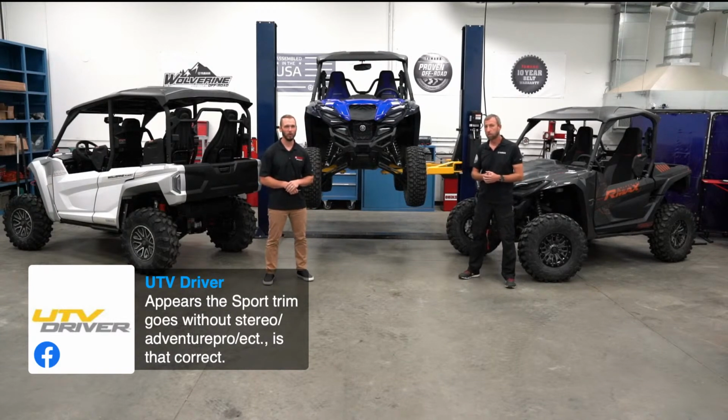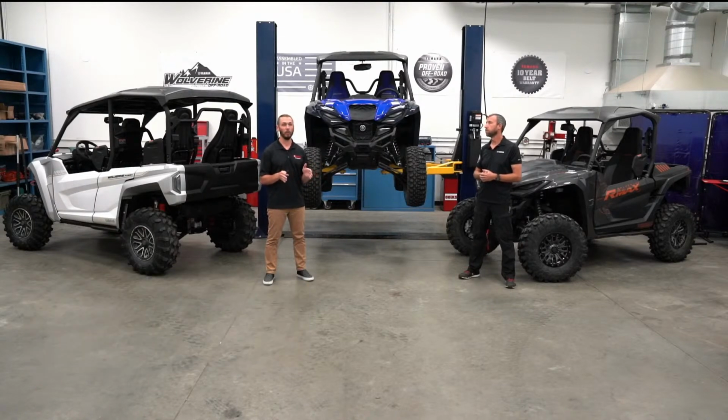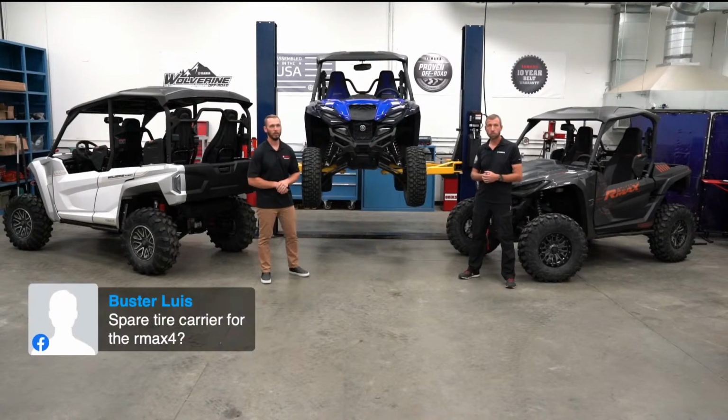Appears the Sport trim goes without Stereo Adventure Pro, etc. Is that correct? Correct. It does not come with the Adventure Pro. It does not come with the stereo system, but obviously if you want to upgrade to it, it has all the plug and play wiring on it. You get it all on shopyamaha.com, plug it all in, and you're good to go, and you can rock out to your tunes or even plug in your subwoofer and really be listening to the music.